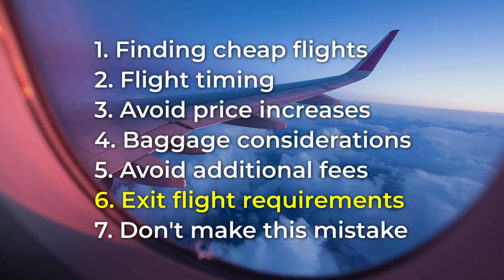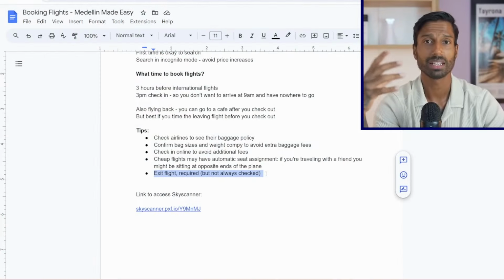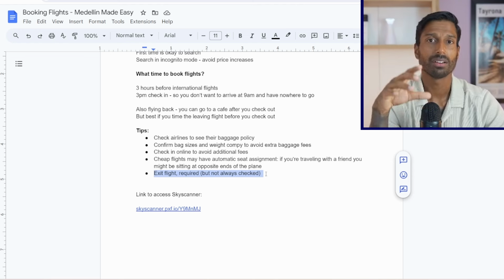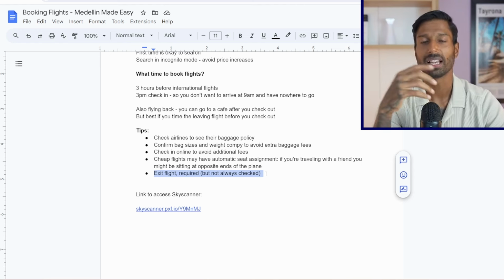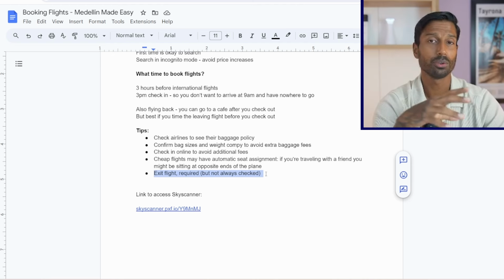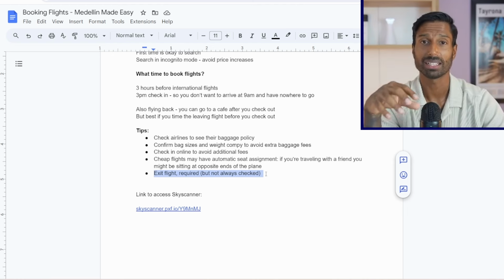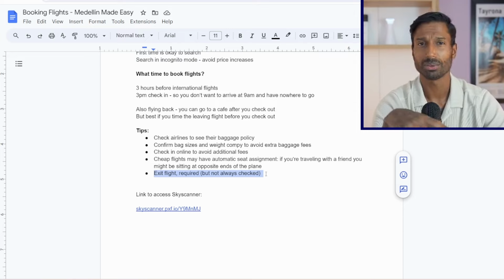So next tip for you for booking flights is the need for an exit flight. As part of the Colombian immigration rules, every visitor must show an exit flight to the airline before they're allowed to board the plane. Whether or not they enforce this is a different story. A few months ago when I was flying back from Mexico, they checked and I didn't have one, so I had to sit in the airport and book a flight. But when I came back from Bolivia, like 2 months ago, they didn't check at all.